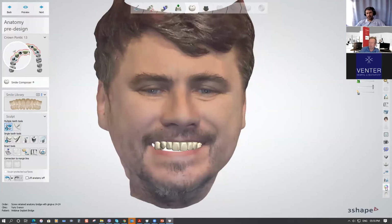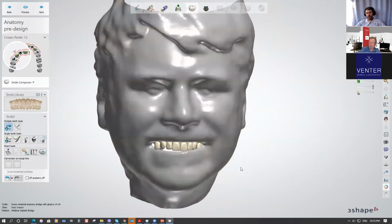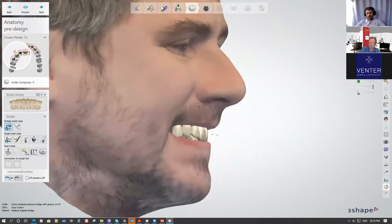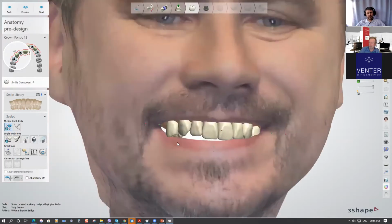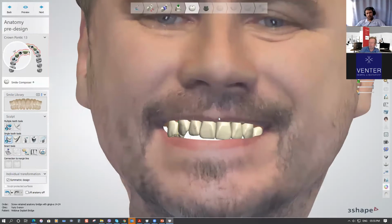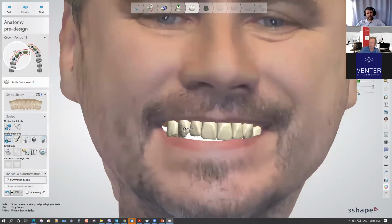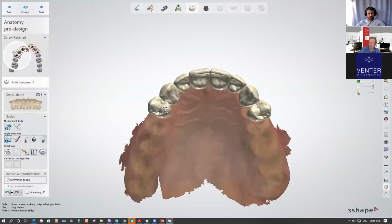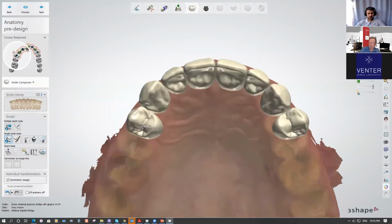As far as I remember, this is the PLY format of this face scan. And anytime we could switch off color to see it as STL, and I could place my teeth, for example, one by one, making sure that they are in the proper position. And I could take away my face scan anytime. And I wanted to place my bicuspids a bit better here.